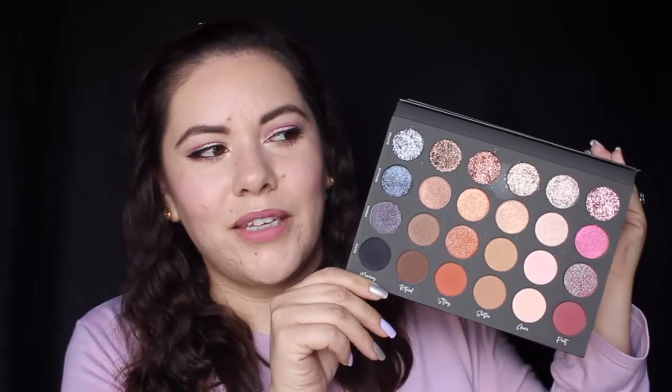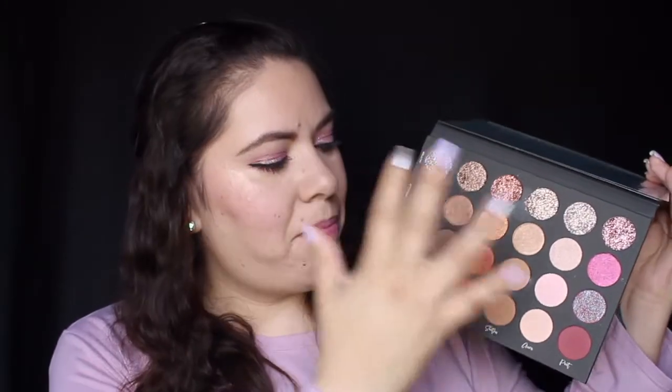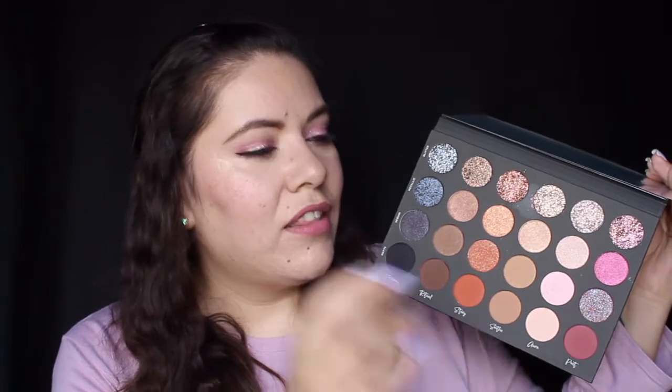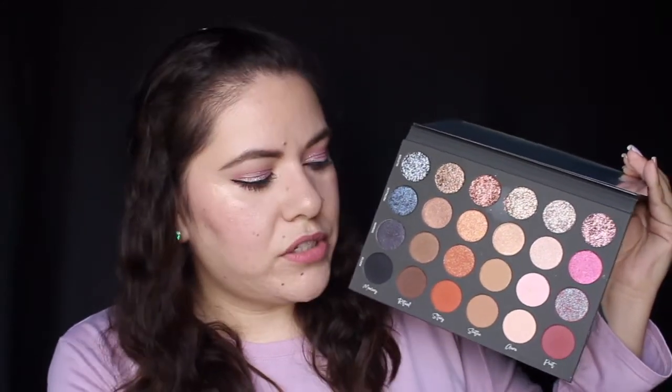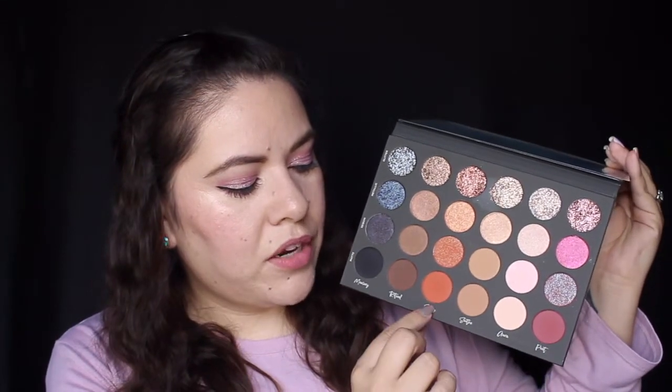The other one, no surprise that I bought this. Y'all know I like to support my favorite YouTubers when they launch things. I had to do it. The Tati Beauty palette. I mean, yeah. The mix of finishes. The color story is not my favorite. I'm going to be honest with you guys. You guys know I just said I don't really like reds and oranges. So this row here and this row here are not my favorites. But the other ones kind of make up for it.